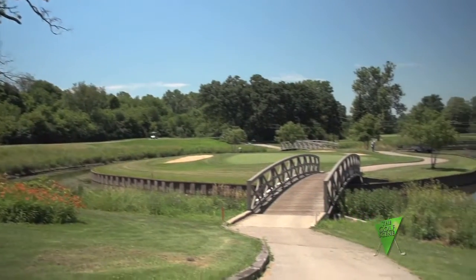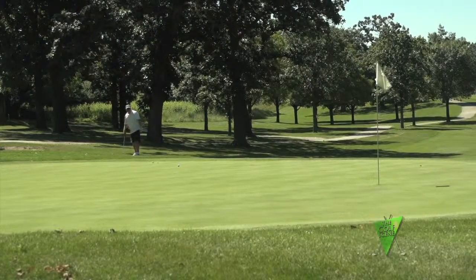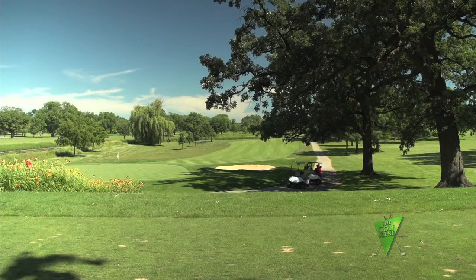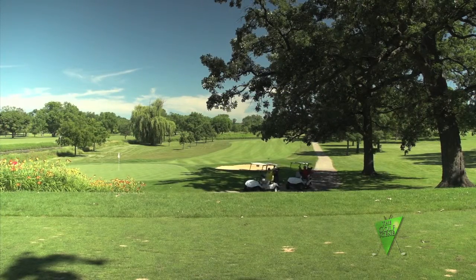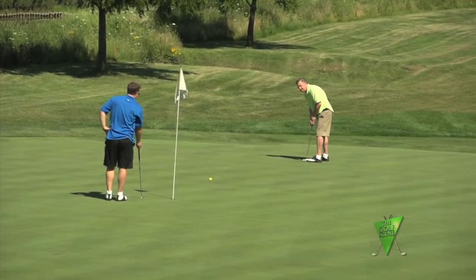In the mid-80s, the Forest Preserve District ended up acquiring the property, and it became known as Oak Meadows and open to the public at that point. We've long known that we've had a wonderful piece of land here. It's marked with old growth trees, hickories and oaks, and provides a real classic golf experience.